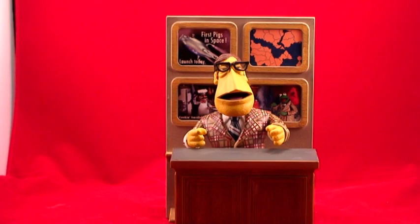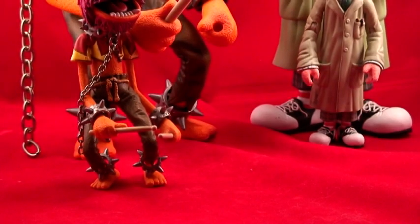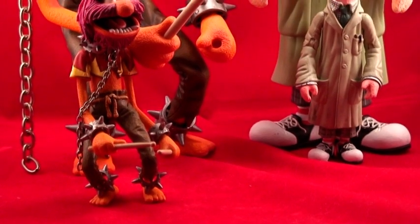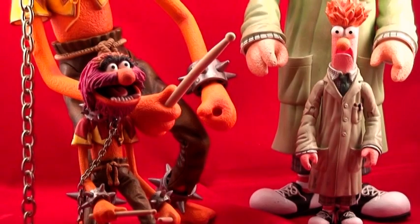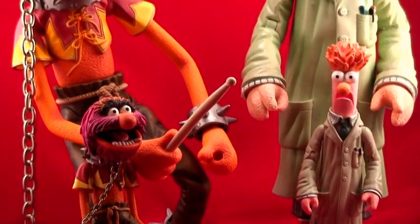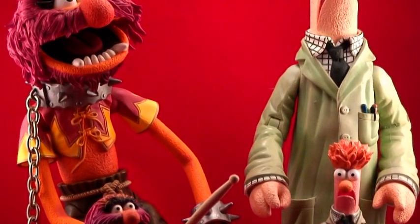Okay, so Palisades knew that the fans wanted more. So they introduced some large-scale figures including Beaker, Animal, and Gonzo. And as you can see by the size comparison with their tiny brethren, they were amazingly huge and superbly detailed.